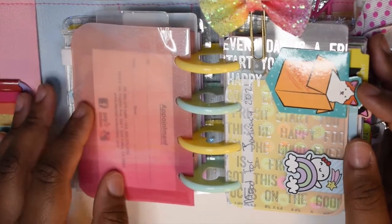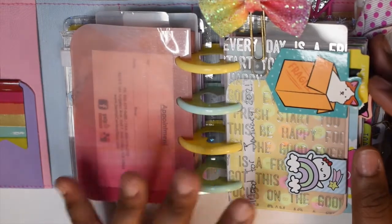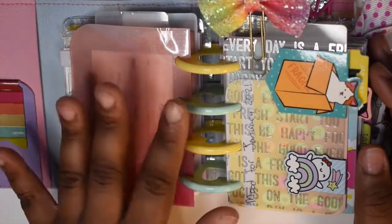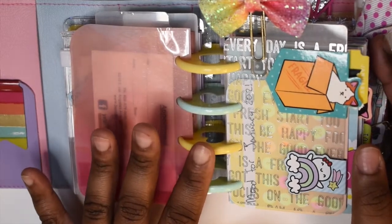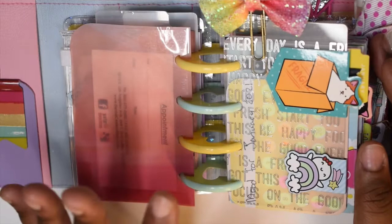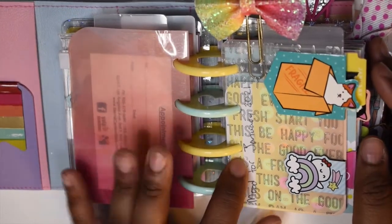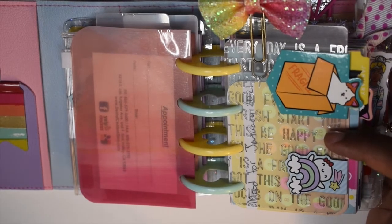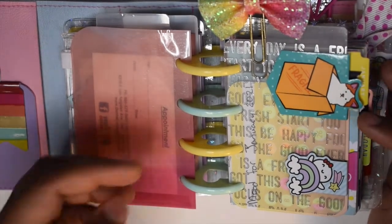So let's get started. Right here is the divider that starts my year, with all the months. I just have a cute bow and a couple of magnets. This dashboard is a classic size Happy Planner dashboard that I cut to fit for my micro.